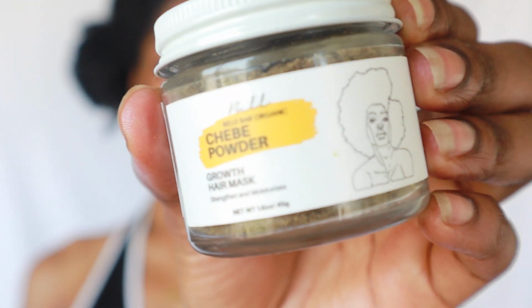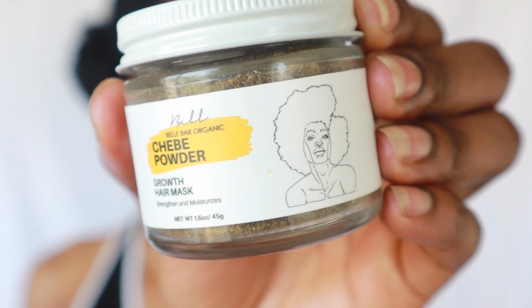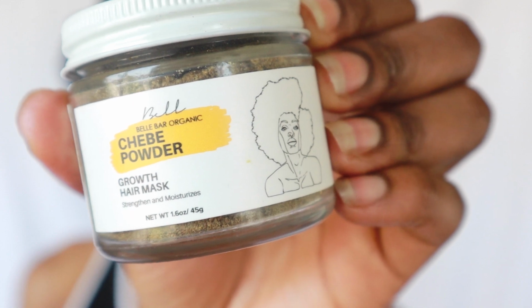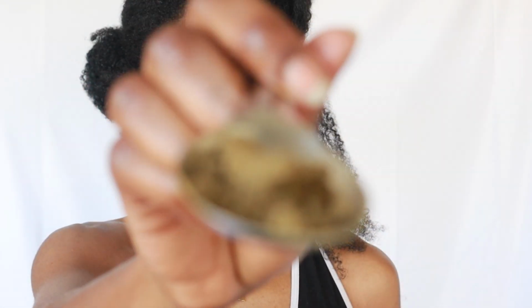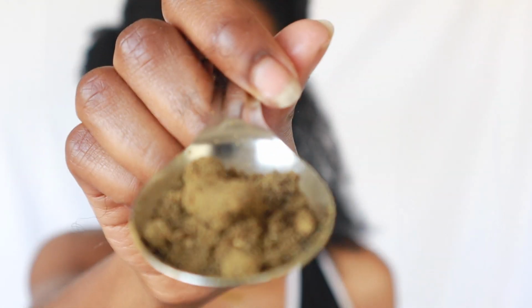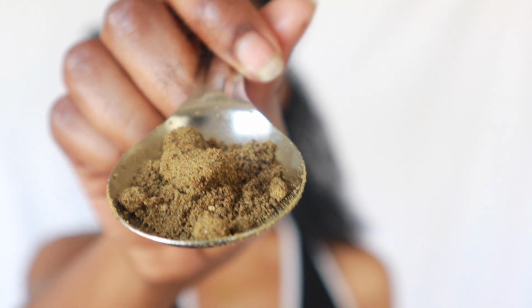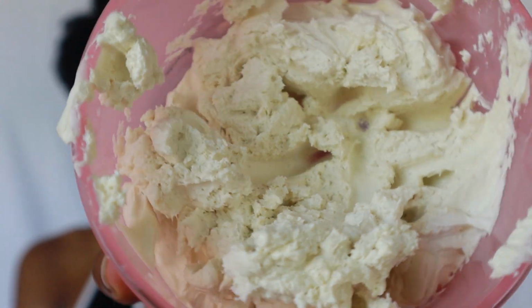Next, I added in about 1.5 teaspoons of this hair growth mask, which contains Chebe powder, fenugreek, and avocado. With these two treatments combined in hot water, I like to add it to a deep conditioner, but today I actually DIY'd a deep conditioner with shea butter.